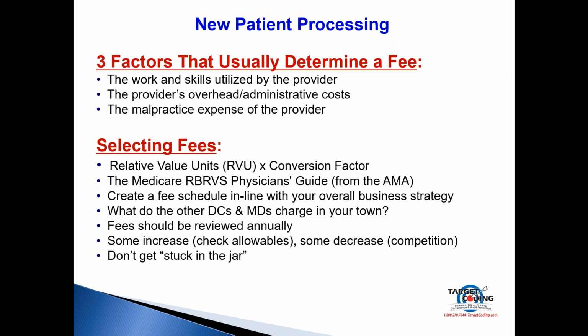Now, you can go the real scientific way and buy a book where you can find out the RVUs, the relative value units, times the conversion factor for your specific county and zip code. Yeah, you could do that. Yeah, you should do that. And put that together with what the other chiropractors in your town charge. Try and be a secret shopper, or if you have a friend you could ask, hey, what do you charge?